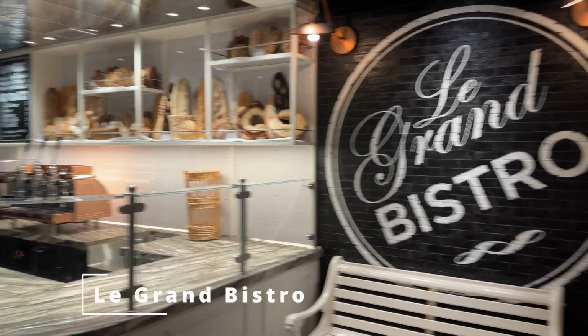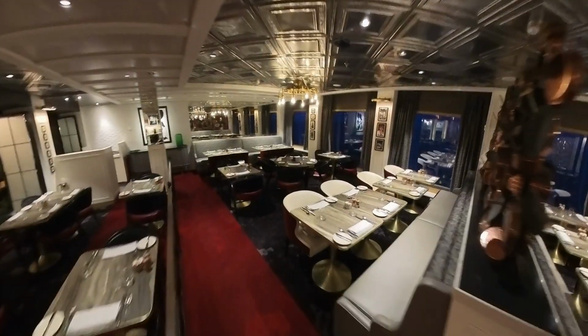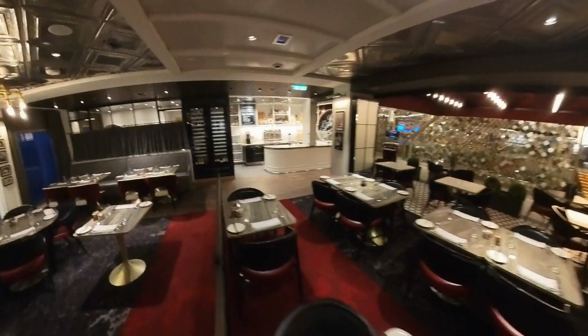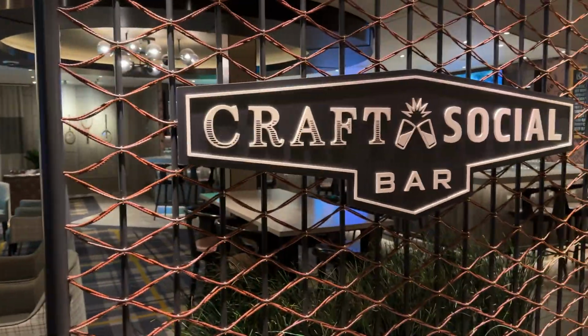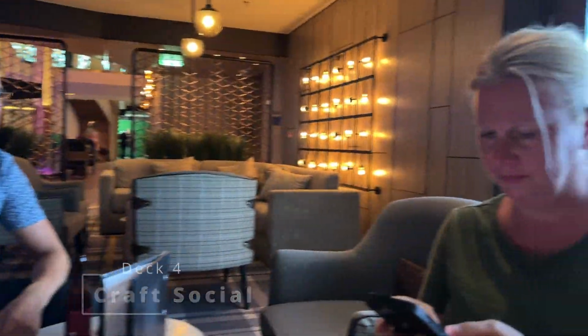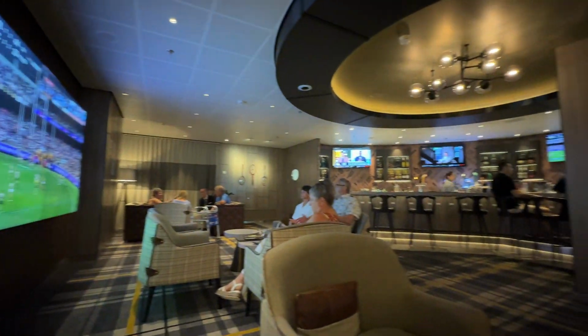Right next door is Le Bistro. This is a French-themed specialty restaurant that also hosts Le Petit Chef, one of Celebrity's unique dining experiences featuring tabletop animations. Near the middle of the ship on Deck 4 is Craft Social. This bar features beer on tap and is a great place to catch a game on the big screen.